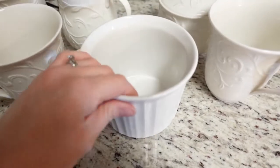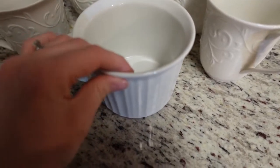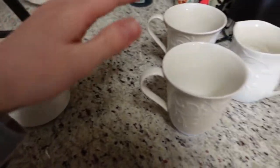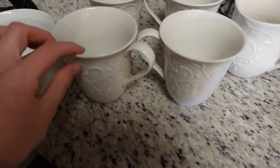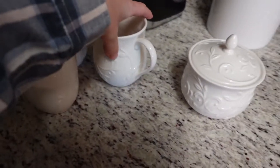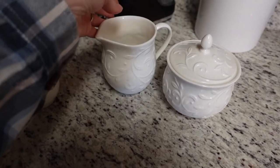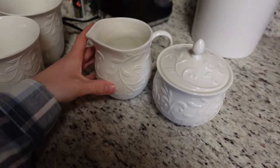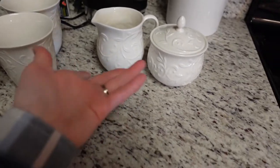So here's the stuff I'm thinking about decluttering. This goes with that other set of stuff that we use for dipping, and we really don't ever use it unless Connor thinks we need it. I will keep it. I have 4 of these mugs that go with my set that I've decided to get rid of, and then this sugar and creamer dish set that we literally never use.